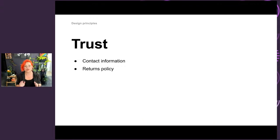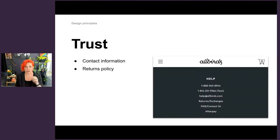Also, post your returns policy. It might seem counterintuitive, but this can increase purchases by instilling a sense of confidence in your customer because they know if they really need to, they have a way to return their product. Again, our friends over at Allbirds, they have their returns and exchanges policy in their footer under their help section, which also has, again, their contact information.